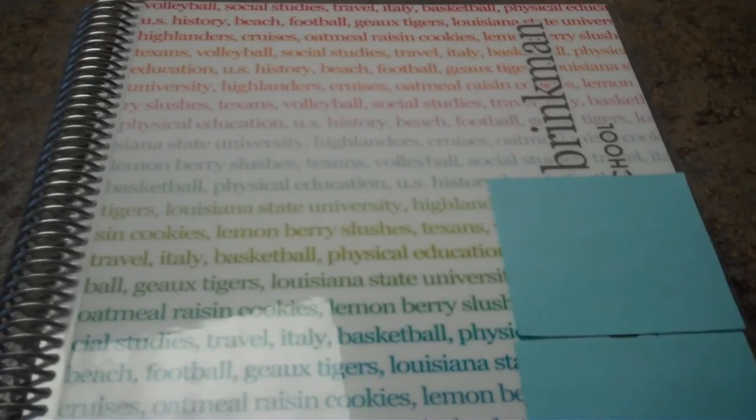Last thing is the 2013-2014 Year at a Glance calendar. And that is the Erin Condren Teacher Planner. I will update later on with how exactly I am using it over the course of the school year.